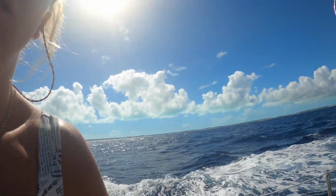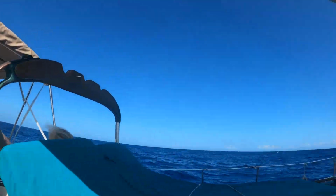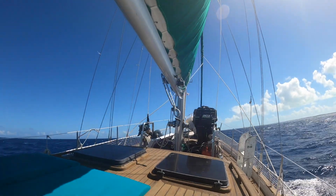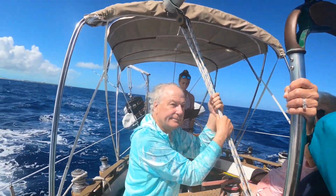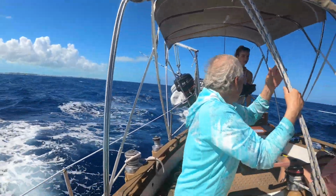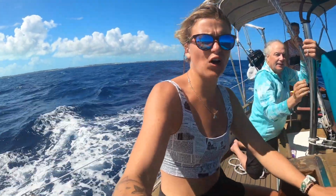They were too close. That's why I didn't go right behind her. Mains up! Big ol' waves. But we're a lot more stable now. Maybe we'll even catch a fish. This is great! We're having so much fun!